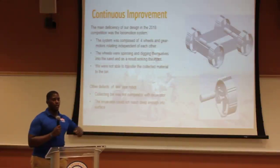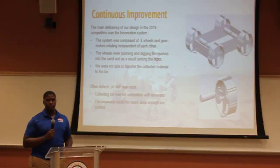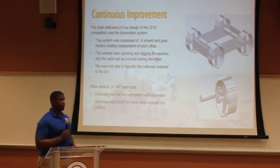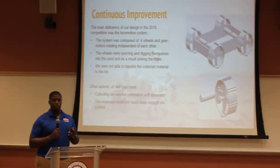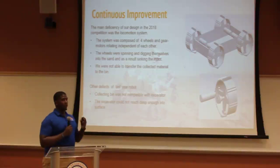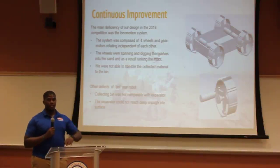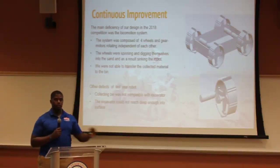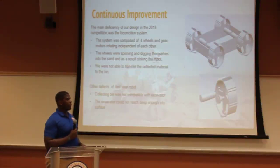So last year we had a fairly decent run. We came in I think 27th place out of 50 schools that were there last year, which is awesome for our school. Last year we had a four-wheel design, only used two motors to run the rear wheels. The fin design of the wheels caused us to dig deeper into the ground while we were trying to traverse back and forth on the plane, causing issues of digging and slipping with the wheels itself.